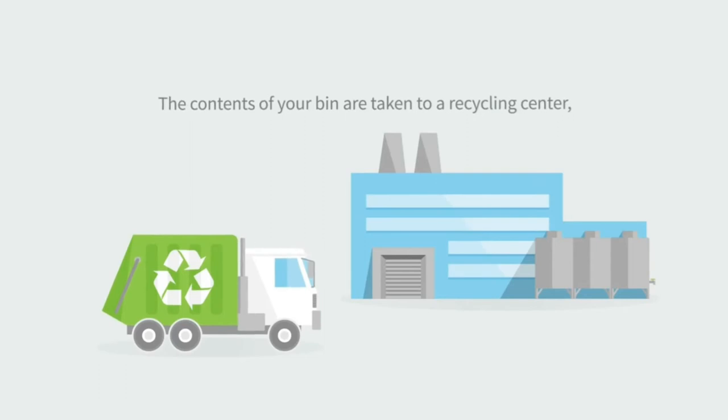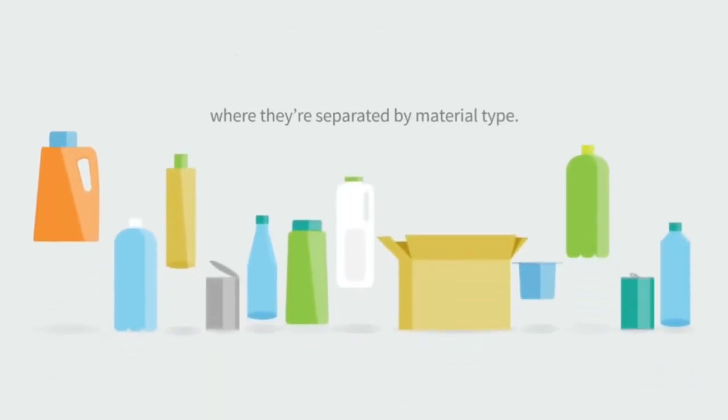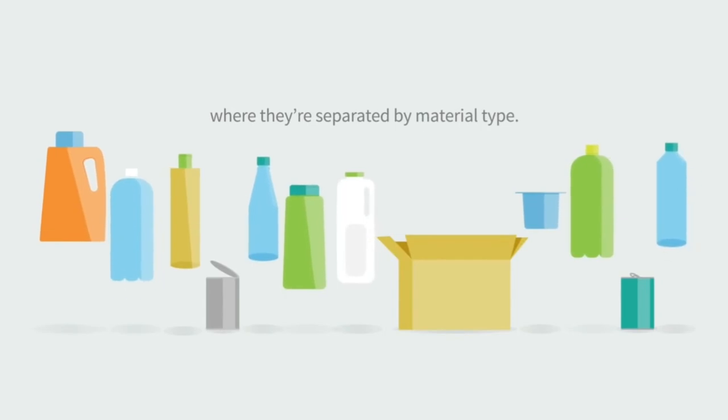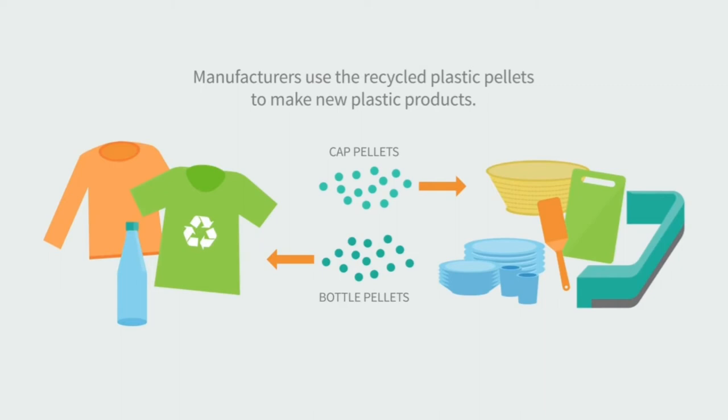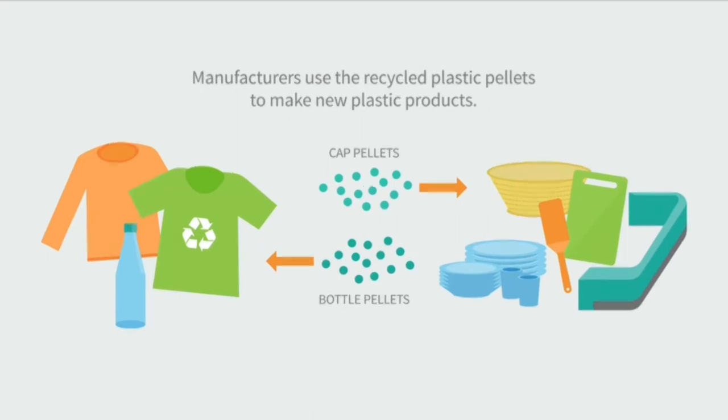So what happens when your recyclables are picked up? The contents of your bin are taken to a recycling center where they are separated by material type. Manufacturers use the recycled plastic pellets to make new plastic products such as cap and bottle pellets.